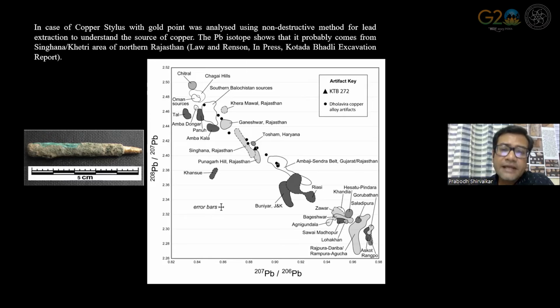But in reality, the archaeological material is not supportive of this kind of hypothesis, at least at the site of Kotada Bhadli. So we started looking at different objects to understand what exactly the role of Kotada Bhadli is in a larger complex. For that, we analyzed this copper stylus using a non-destructive method for lead extraction. The Pb isotope shows that it probably came from the Singana Khetri area of northern Rajasthan, and this work has been done by Randall Law.